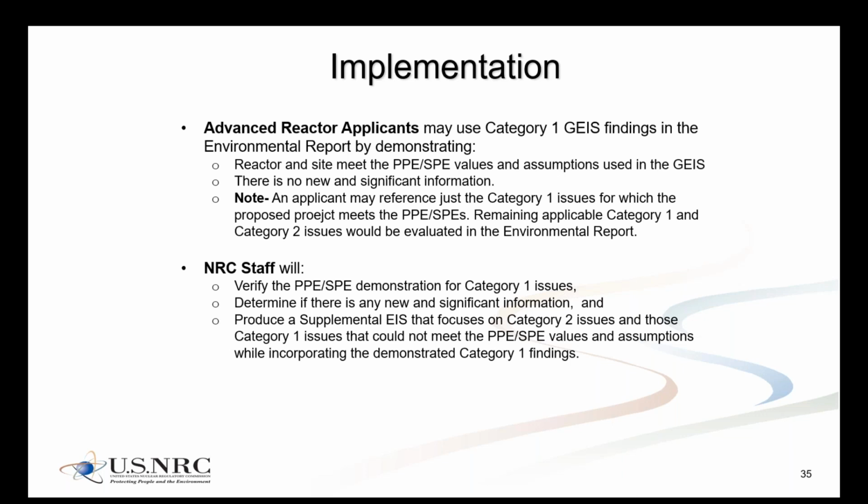In addition, if the design of the project is such that an environmental issue is not applicable, then the applicant does not need to analyze the issue. An example of this is if the A&R design doesn't use cooling water, the impact issues associated with the use of cooling water do not need to be analyzed. However, I'll say that the applicant must briefly describe its basis for concluding that the issues are not applicable. So that is what applicants would do.